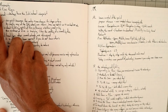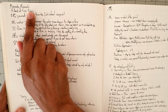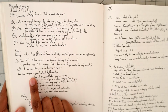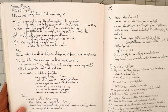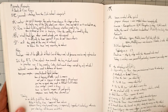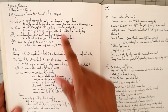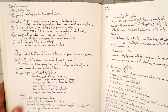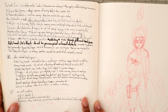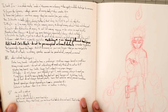Okay, I was reading The Book of Five Rings by Miyamoto Musashi, right? He was a swordsman, and I don't know why I was reading his book, the Five Rings, about sword fighting and also about life. But obviously I liked it enough to take notes. Oh boy. Why? Okay.